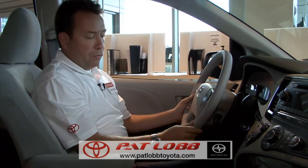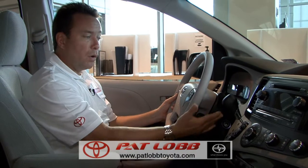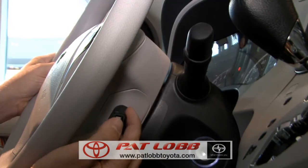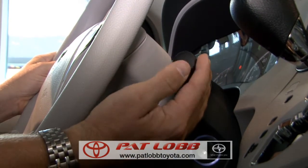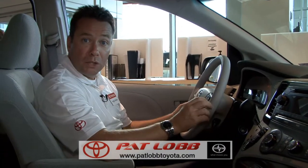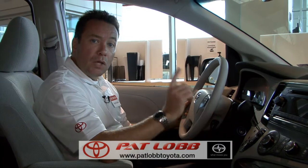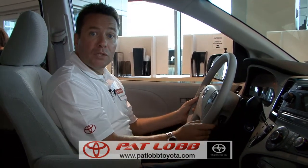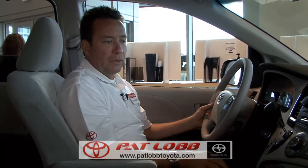In true Toyota fashion, we've simplified our stalks by individualizing our cruise control and our windshield wiper. So cruise control is easily turned on, it's set, it's reset, and it's canceled. We use our windshield wiper, just moving it down to increase the speed, pulling it forward to wash the windshield. Many of our competitors combine these two features onto one busy stalk. We actually have individual stalks to simplify their use and make them more intuitive in their usability.